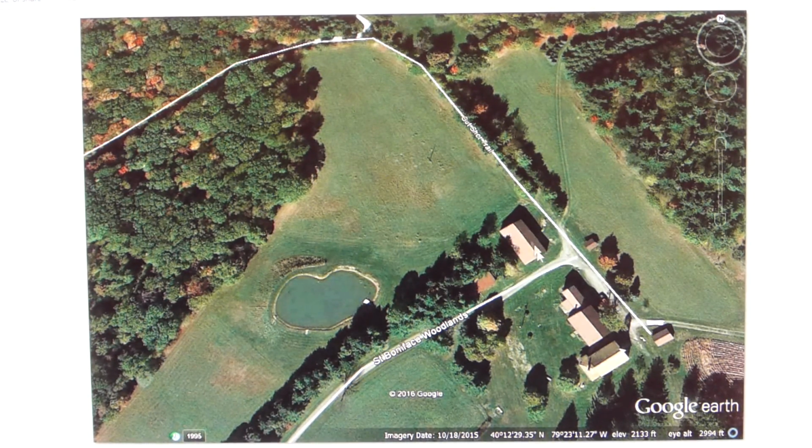This is the barn. And the main house, the church. This was actually, I was told, it was a post office at one time.